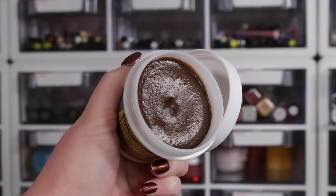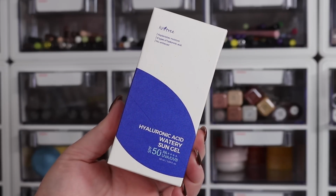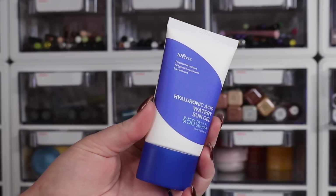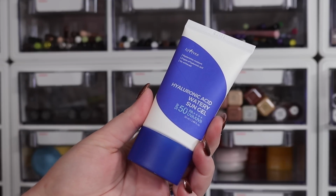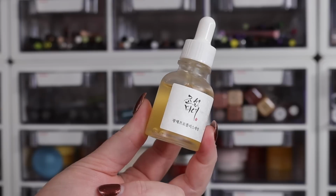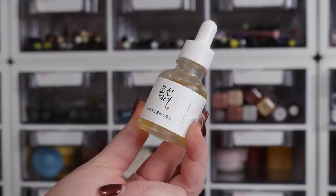From Innisfree, the Hyaluronic Acid Watery Sun Gel is going to be 50% off. I really do like this one, especially if you want a more moisturizing sunscreen. And then the rest of the brand is going to be 30% off. From Beauty of Joseon, the Glow Serum, which is super popular, that's going to be 50% off, and then the rest of the brand will have a 30% off discount.